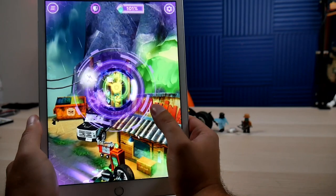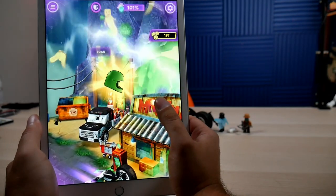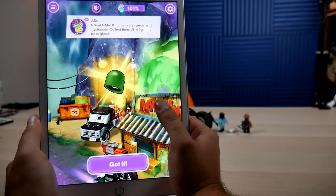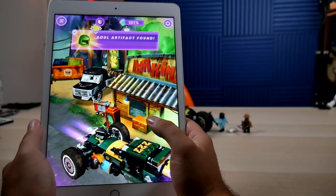I think it's a small glitch, but it's still very, very playable, and actually I like that when you get to the boss ghost, you get into sort of a chase, and the car is moving, and there are things flying, and it's really chaotic and hard to beat.